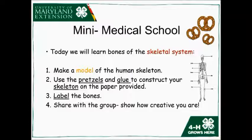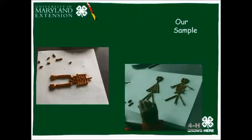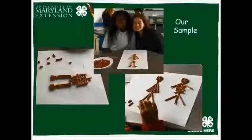Here are some examples of skeleton models that other youth have made. Remember, there's no right or wrong way. Use your imagination and your problem-solving skills. I hope you're enjoying making your human skeleton model using the pretzels and glue.